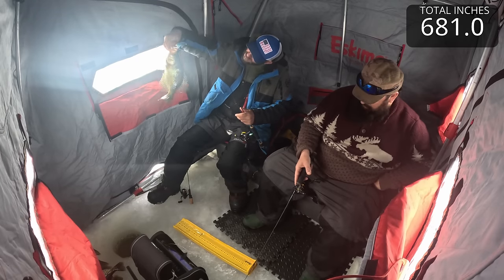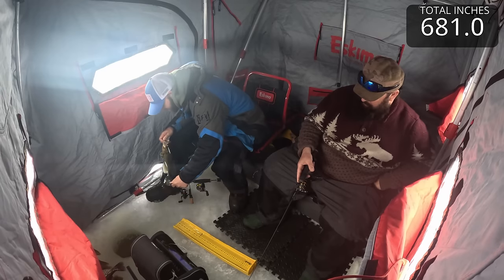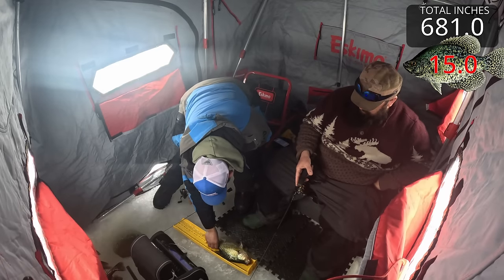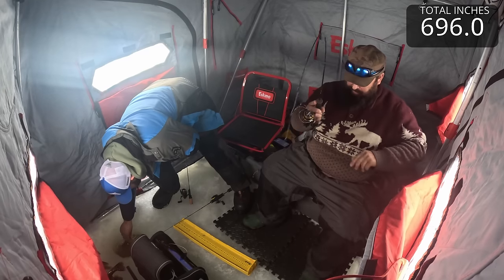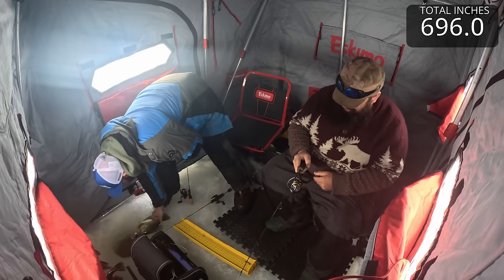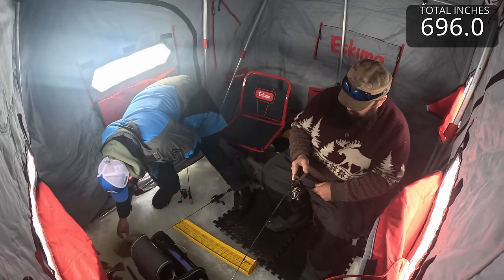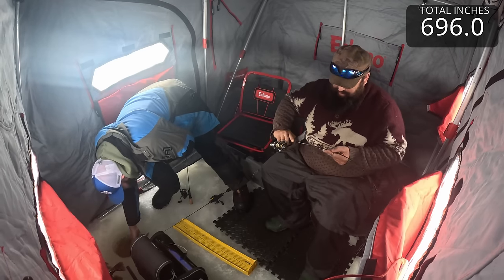It's not going to go 15 and a half. Close to 15. So that reel was messed up? Yeah, the drag was too loose. That was the weirdest bite I've ever had for crappie. He might be struggling. Yeah, he is. That's a donkey.